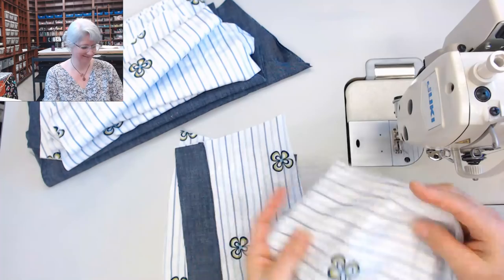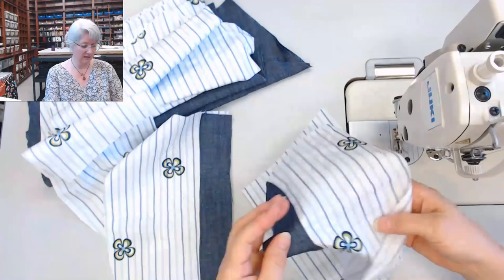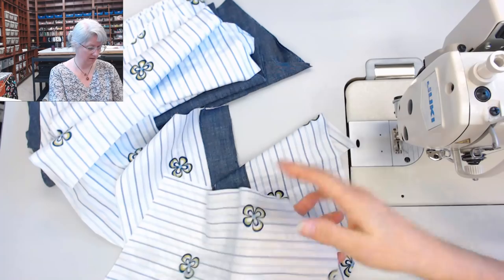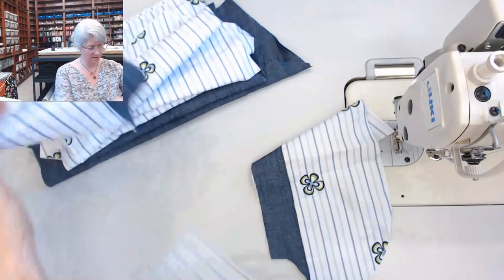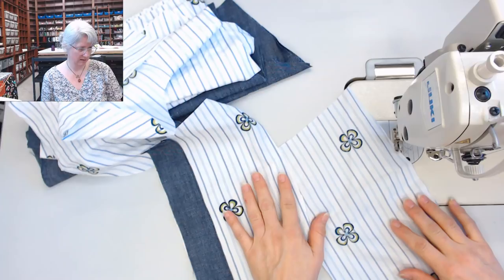All right, because doing French seams on this skirt would be pretty tricky because of the angles. Wait, is this the right side? This fabric is kind of hard to tell the right and the wrong side. You go here. You go here. Okay. That's the bottom pocket. So that's the one that'll show.